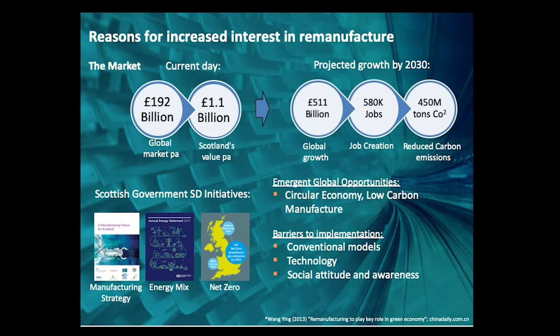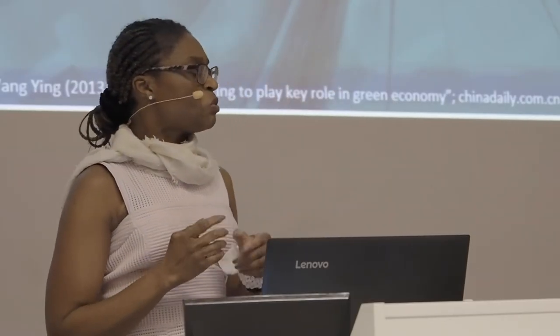And then the future prediction is that by 2030, the remanufactured market will be worth 511 billion. It will create 580,000 jobs and save us 450 million tons of CO2. And then there are other emerging global opportunities, such as the circular economy and low carbon market, that remanufacture is an enabler for.